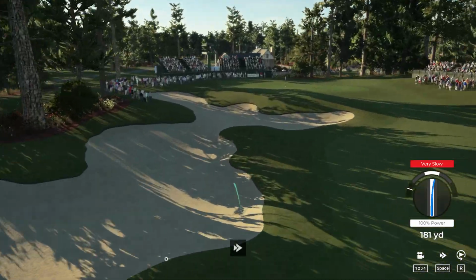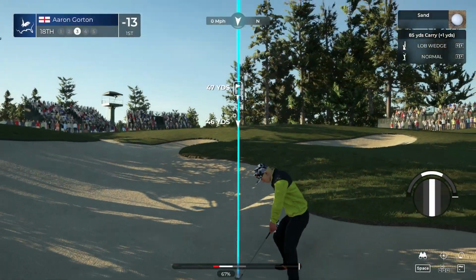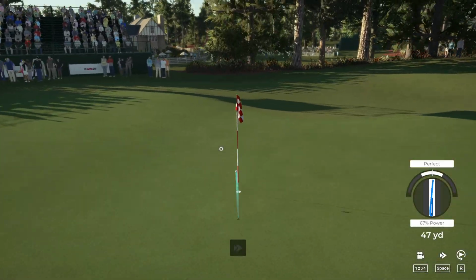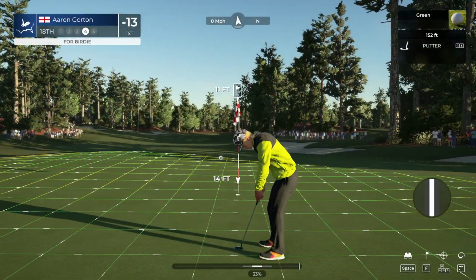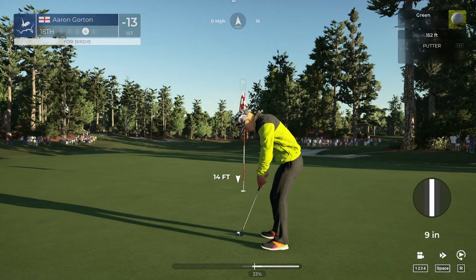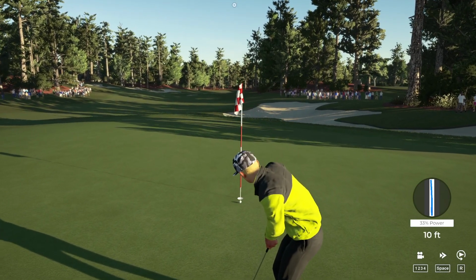Interesting choice of the driver here. Oh, the old fried egg. What an awful lie that is. Any chance of getting out of this one? Yeah, they are deep down into this bunker. Should be interesting to see how they escape this one.